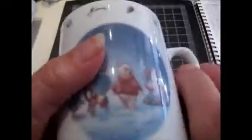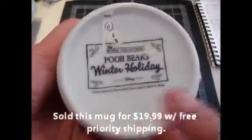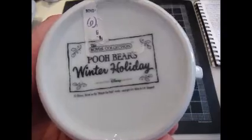This is a really pretty Winnie the Pooh one, even though I'm not a big Winnie the Pooh fan, but I know a lot of people are. This is from Boyd's, which I had no idea Boyd's even made any Winnie the Pooh stuff, but they did. They had a whole line of this winter holiday stuff.